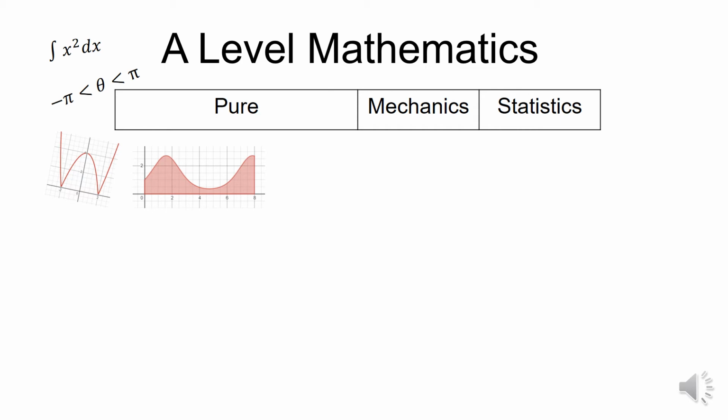Oh, and if you can find its area, you can find its volume. And if you can find volume, that means you can probably make it in 3D. And if you can make it in 3D, you could design it. And then it could become something. So maths is the forerunner to all of these design elements that one day you could be creating.